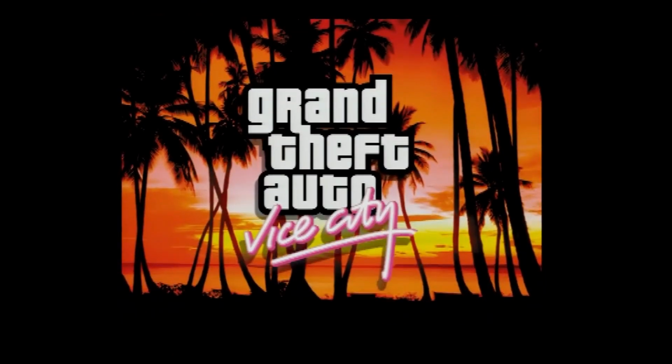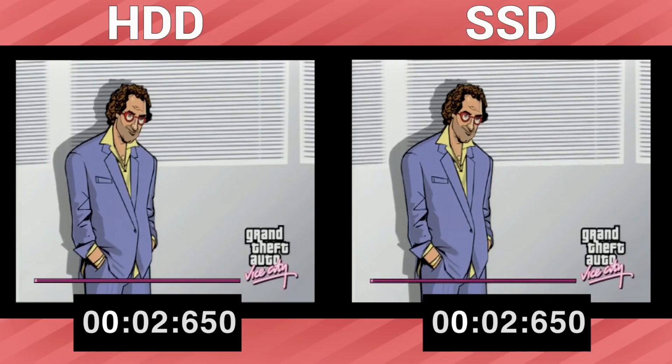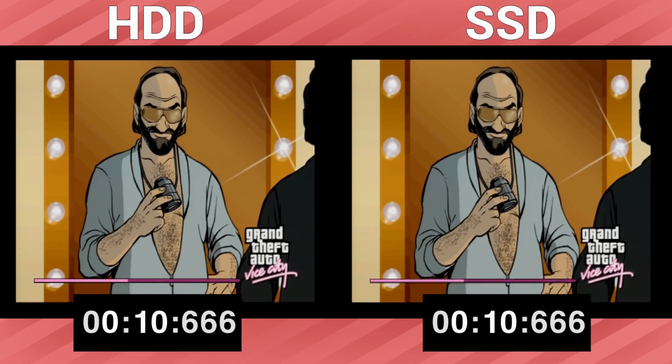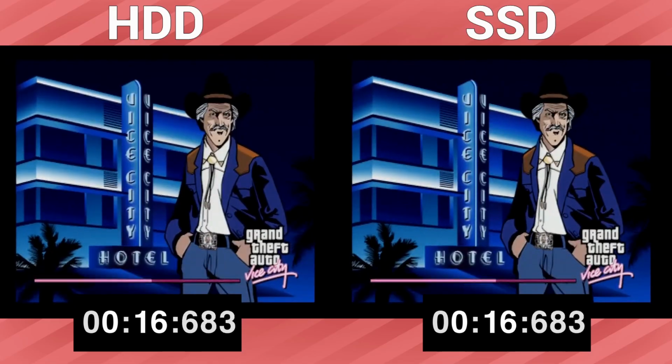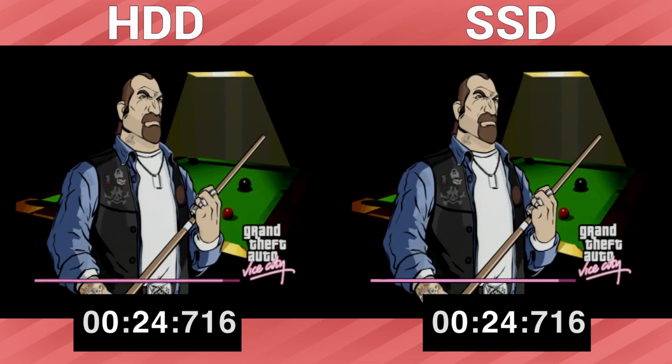Well, what better series would be best to start off with than with Grand Theft Auto? These games took ages to load up on a PS2. But what about on these drives? Well, what we'll do first is we'll first measure how long both of these took on the initial boot up. That was always the worst, wasn't it? Time after time, whenever we reloaded the game, we'd sit there having to wait through all of this before we could even be let loose in Vice City.